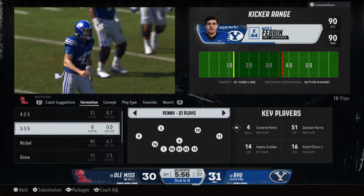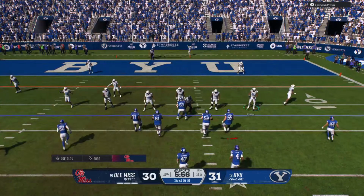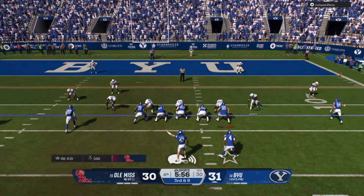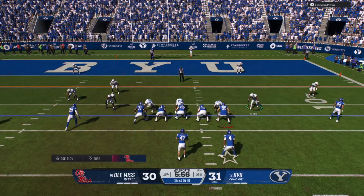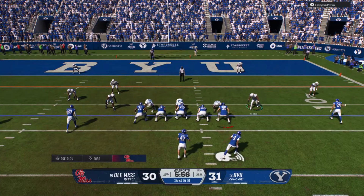And those sting for offenses, man. You've got an opportunity to get in the end zone, to get the touchdown. It's not easy. It's hard to get guys open. He comes open, and the quarterback, man, I bet he wishes he had that one back. Motion from the back.